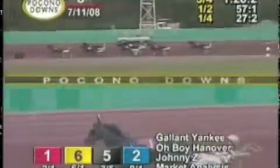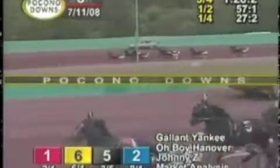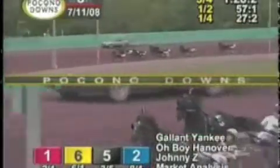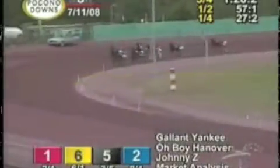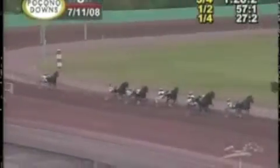Last Friday at Pocono, the Reynolds Stakes for 2-year-old pacing colts and geldings. Johnny Z sent off the 3-5 favorite. Gallant Yankee tries to go wire to wire as the 2-1 second choice. Johnny Z had to overcome some early rough gaitedness and a first over grind just to get up for the victory at the wire over Gallant Yankee.